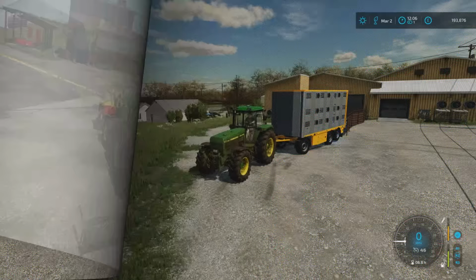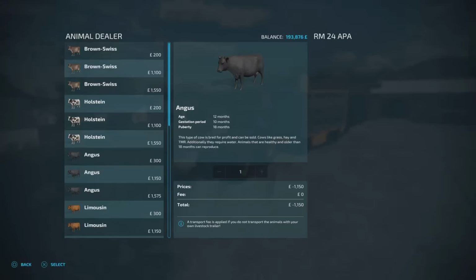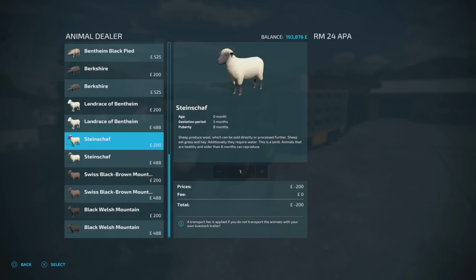We are here, the first of three loads. What one did I go for? RM24 APA. I'm sure I used this one before, didn't I? And I think we're going to go for Black Welsh Mountain, because that's the sort of generic, that's what a sheep looks like in-game. They stand out better, for thumbnails and that kind of thing. You always want the bougie-looking sheep, the ones that stand out more.